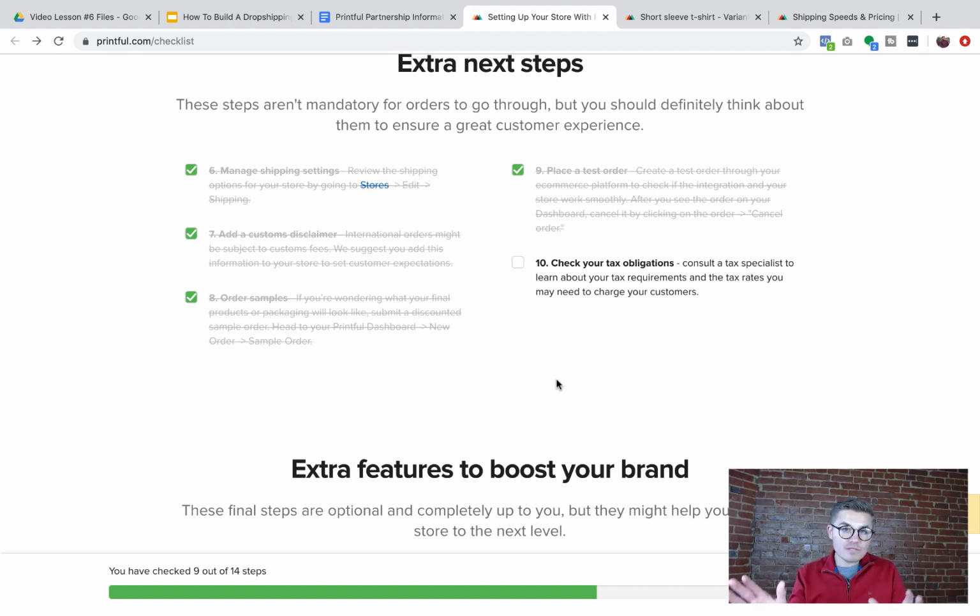Then always make sure you check your tax obligations. Again, Printful mentions this, and I'm going to do the same. Consult a tax specialist to make sure there's no additional taxes or special regional taxes that you need to put through Wix to ensure that you're properly following tax code in your country or your particular region. You don't want to get into any tax troubles, so make sure you consult a tax specialist and check your tax obligations. And then we'll check that off the list.